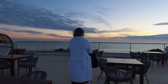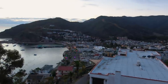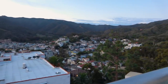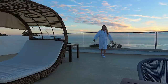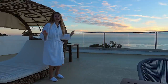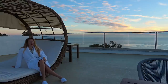Beautiful. And there's a harbor. And there's the town of Avalon. Look at that, laying up behind the mountaintop over there. It's gorgeous. Now, this is what I was envisioning for Catalina. A gorgeous sunrise, a beautiful rooftop, and whatever the heck this thing is to enjoy it in.